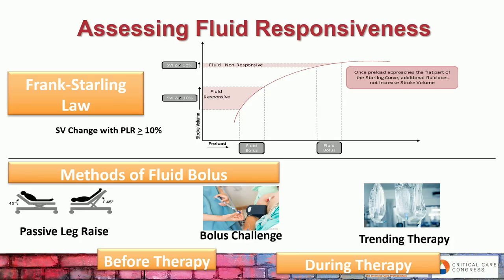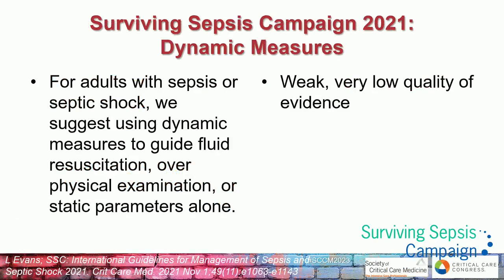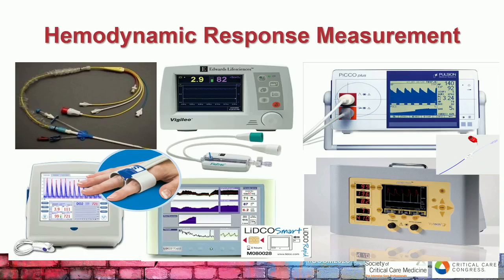Targeting this dependency on this curvilinear relationship might augment hemodynamics if we then administer a bolus. Now, this approach is not well supported by even the current versions of the critical care guidelines. And my contention is it's time to update the guidelines.